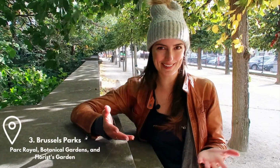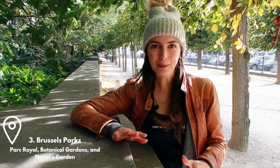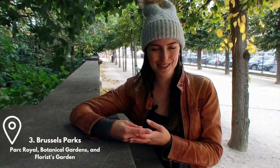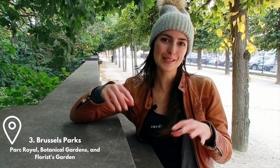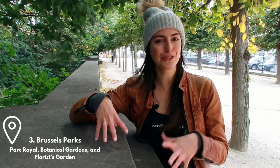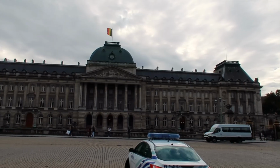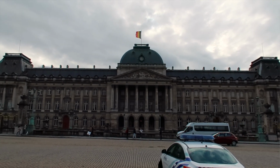Okay, the third spot on our list today of sites is the parks of Brussels. Now, while there are many parks around the city, I have 3 specifically that are near and dear to my heart. Park number 1 is Brussels Park, where we are now, also known as Parc, because it's right across from the Royal Palace. So it's cool because it's pretty close to the city center.